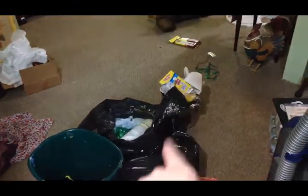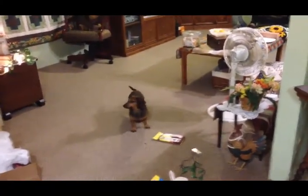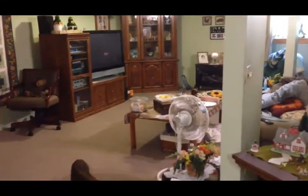Now, onward and upward. Got to take care of all these games. I got to find a spot for those. This is just trash I've been collecting that Travis is going to have to take out and get rid of. Pepper's rolling on the floor. I don't know why. And so, yeah, this room shouldn't be as big of a job because I do keep this one a little cleaner because there's no birds in it.